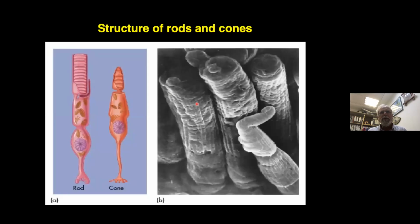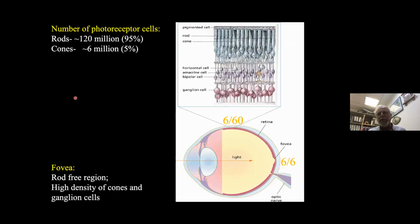So photoreceptors are really beautiful cells. We can see the rods and the cones. We will concentrate on the outer segment of the rods and cones and this little part here, which is the cilia, in which the gene that I will focus my talk on today is expressed.